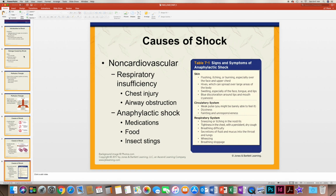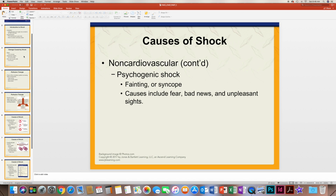And those are the signs and symptoms that I would look out for as I look at his skin. Do I see any hives or flushing or swelling, or is it turning a different color around his lips and mouth, like becoming cyanotic, meaning it's turning blue because he's not getting enough oxygen? I check his pulse, and I check to see if he feels dizzy or faint. And also I look to see whether or not he's sneezing, if there's tightness in his chest, if he's having a hard time breathing or wheezing, or if there's any type of stoppage of breathing altogether. Then I know that he's in serious trouble.